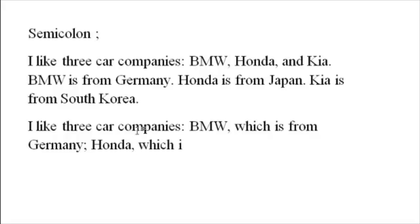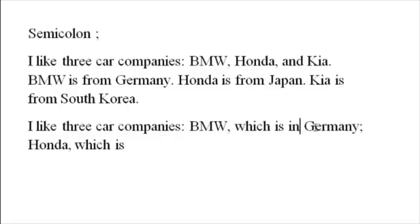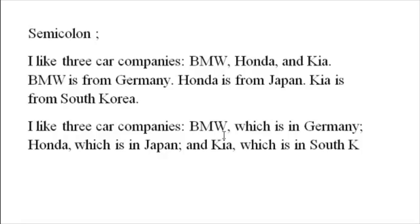which is, actually I should change this. It should be which is headquartered in Germany. Honda, which is in Japan, semicolon, and after that semicolon, use the word and, Kia, which is in South Korea. Right? So I combined this.